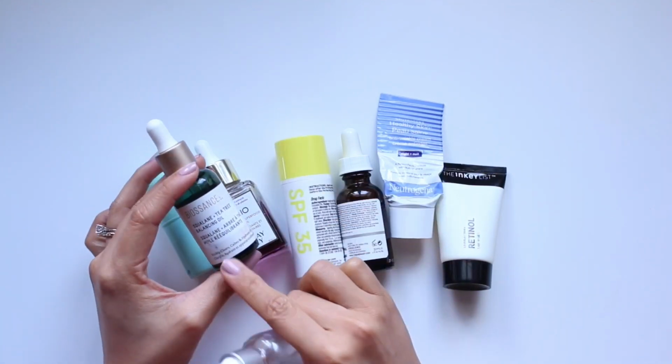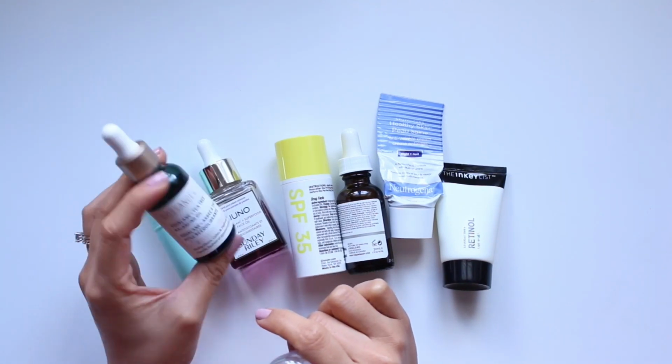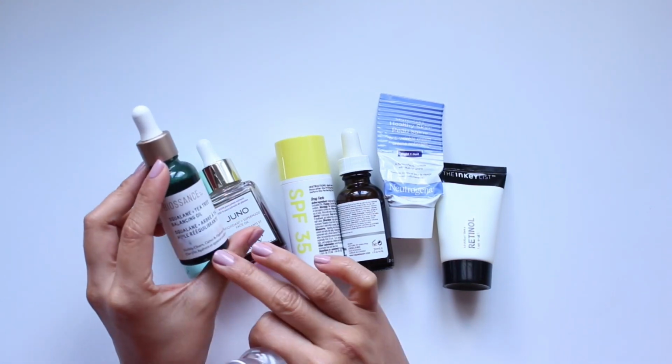In the evening, I've been really loving the Biossance Squalene and Tea Tree Balancing Oil. This one I actually have to repurchase, so I'll probably pick this up during the Sephora sale because I am almost out and I really love this oil.